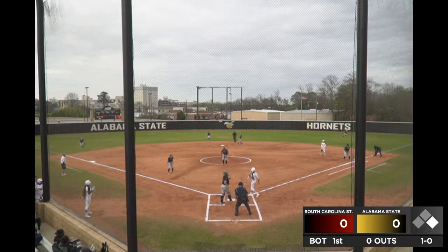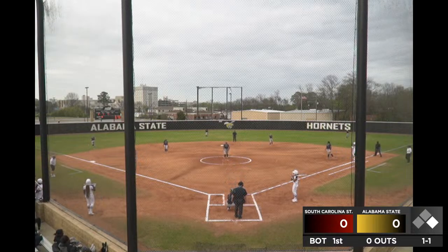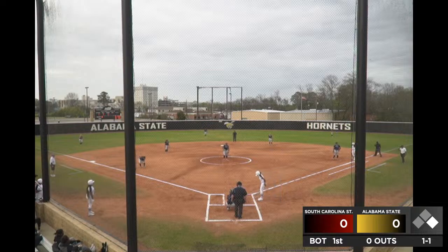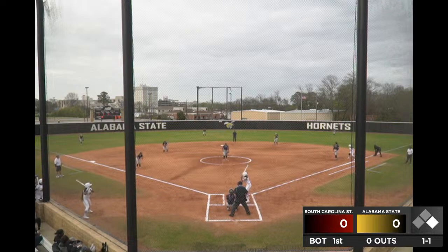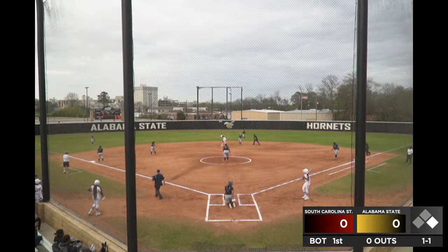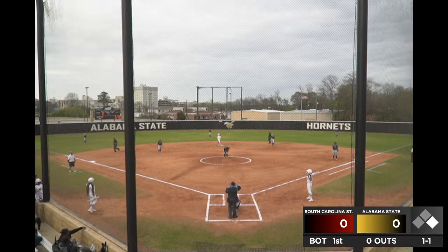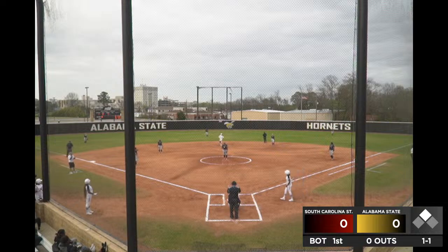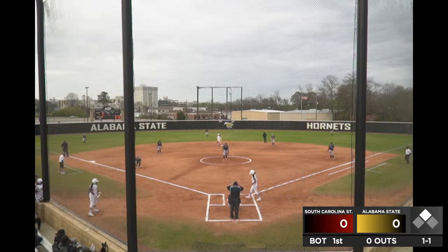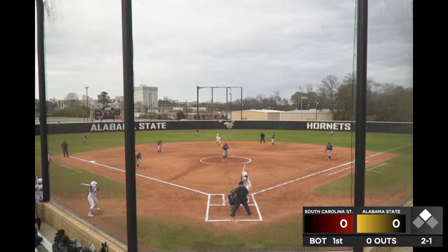And the 1-0 pitch is 1-1. No outs here. Bottom of the inning. Got a runner on first. And Myers gets over to second base for the steal. Two and one the count.